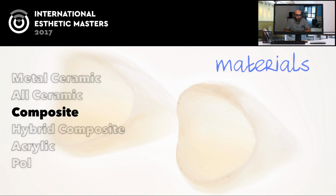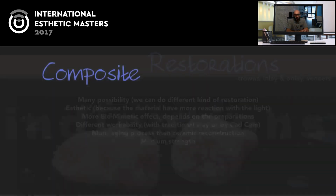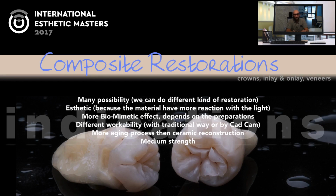So the other material, after this big world of full ceramic restoration, is composite. With composite we again have many possibilities, because we can make crowns, inlay only, and veneers. It is aesthetic, because this material has a very good reaction with light. It has more biomimetic effects. Of course, it depends on the prep. I can choose different workability, the traditional way or CAD-CAM, also with composite. I have a little bit more of an edging process, because it's not as stable as ceramic reconstruction, and it has medium strength.